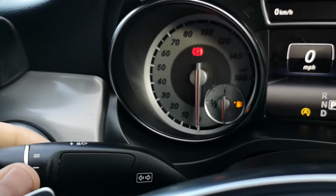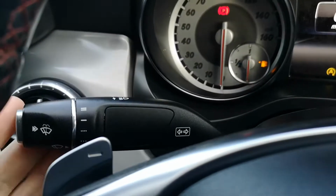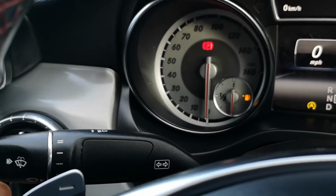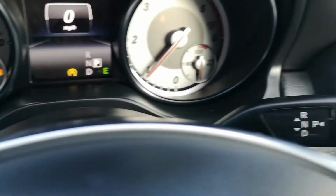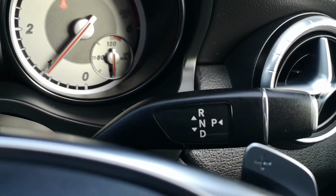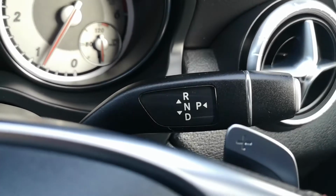Now, what you've also got, of course, is your high beam lights, which you can switch on using that button just there, and you can flash them using this. Your indicators are also on the same side. And that is because on the right hand stalk, you have your gearbox. Yep, it's a bit of a weird concept if you've never driven them before.